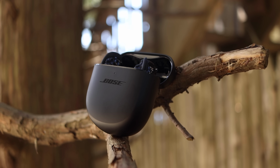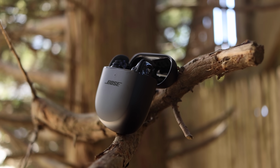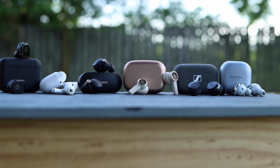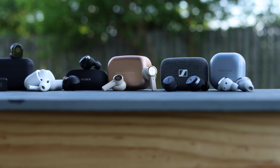But if you're listening to studio recordings, again, very accurate studio recordings. And like I said in my original review of these, not quite as detailed as something like the Sennheiser or Bang & Olufsen EX earbuds, but other than the detail, really a fantastic pair of earbuds.